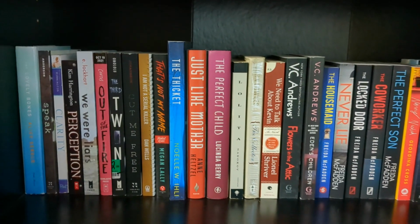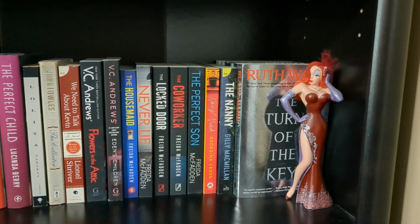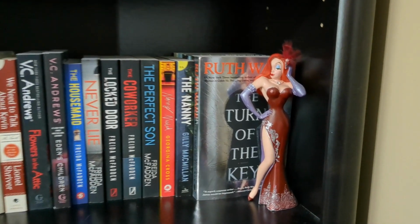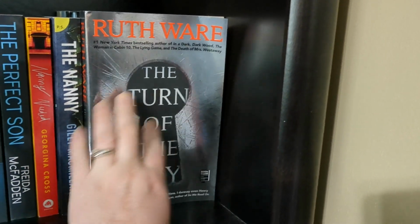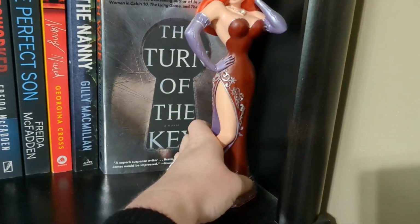And then it starts with my adult thrillers. And I have my Jessica Rabbit because she's part of a detective story, so I just stick her there. And then these are all my Ruth Ware books behind here. This is my favorite one, so that's why it's in the front. Put her back.